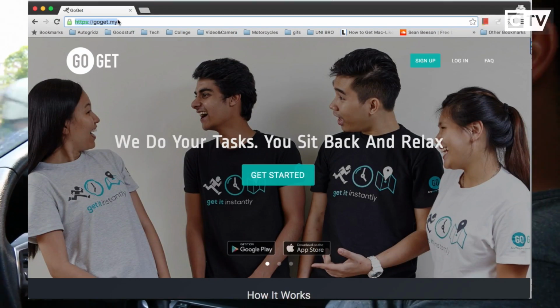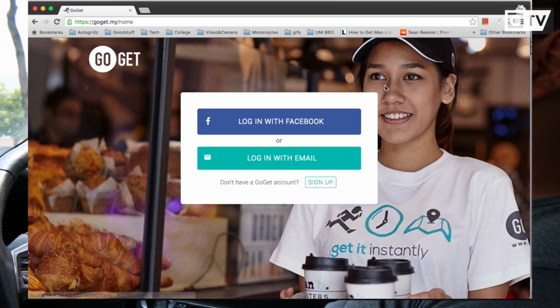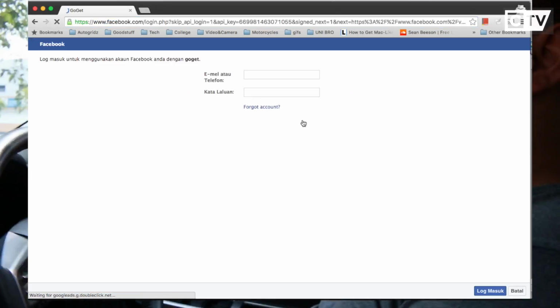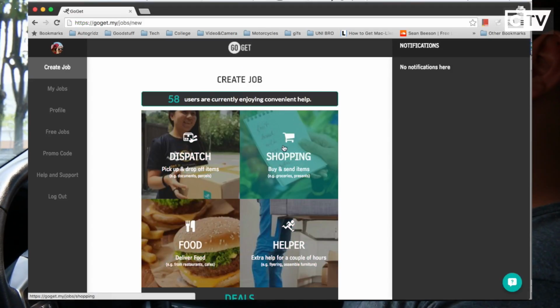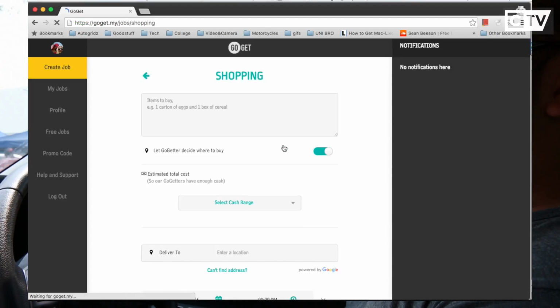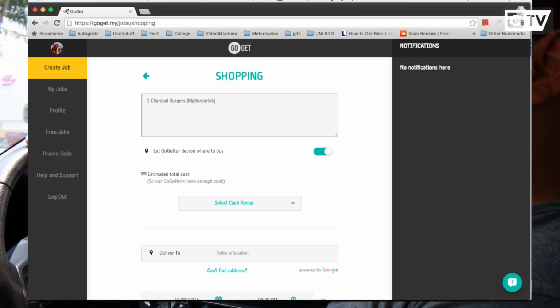First, go to the website www.goget.my and then click login. I'm gonna log in with my Facebook because it's so much easier. There are four options. Now I'm gonna click shopping, create job, and list the items you want your GoGetter to go get for you.